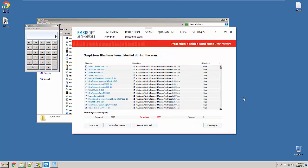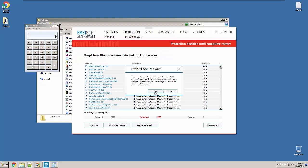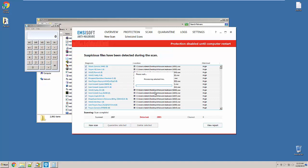Okay, so it scanned 2,997. It detected 2,995. Wow. Okay, let's see if it removes all of them. Delete selected. Do you really want to delete them? You sure? Delete, yes. So let's let it delete the files.